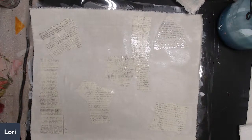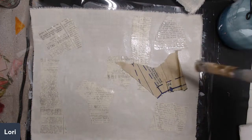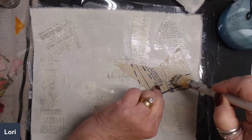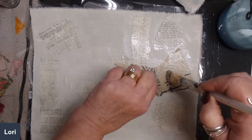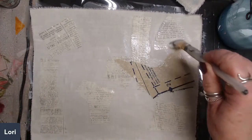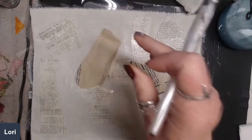All right, I'm just going to take some more of this patterned paper just because I have it here. And you know what? Maybe I'll use some of my napkin backings just to show you that in case some of you don't have patterned paper or, you know, tissue paper.